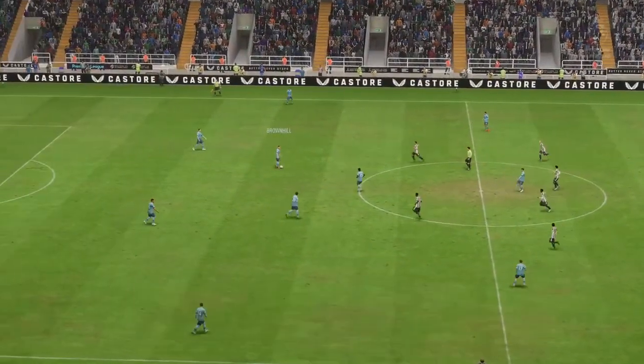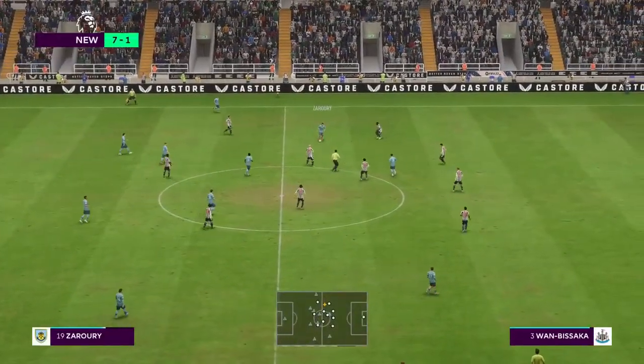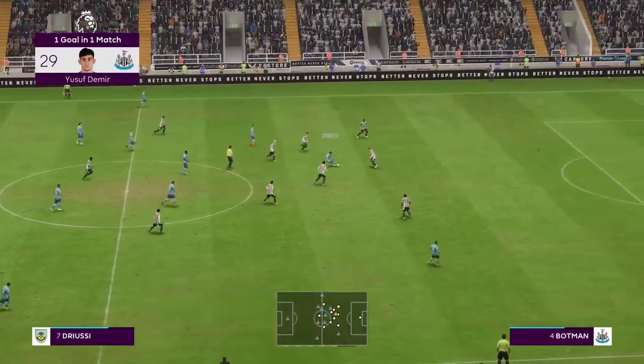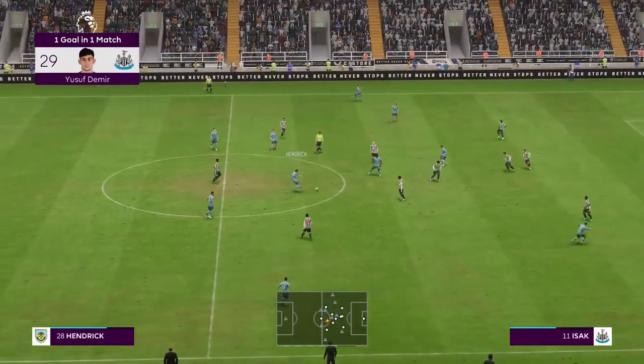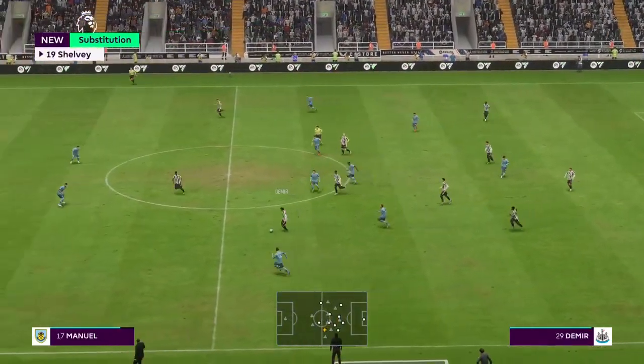Substitution for Newcastle United. Coming off the pitch, number 6, Bruno Guimaraes. Coming on, Sebastian Andreucci. 19, Jonjo Shelvey. And it's with Hendrick. Just the challenge that was required.